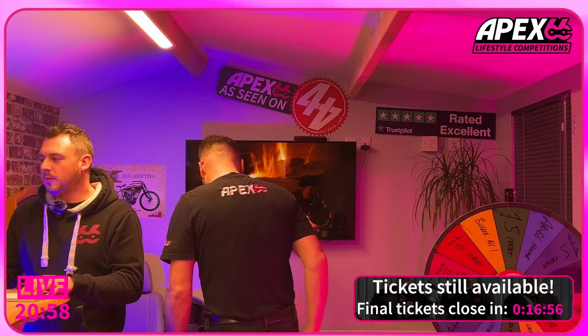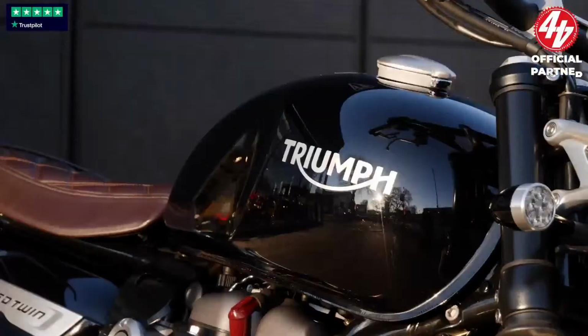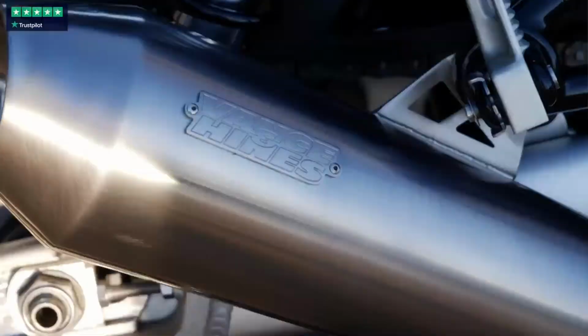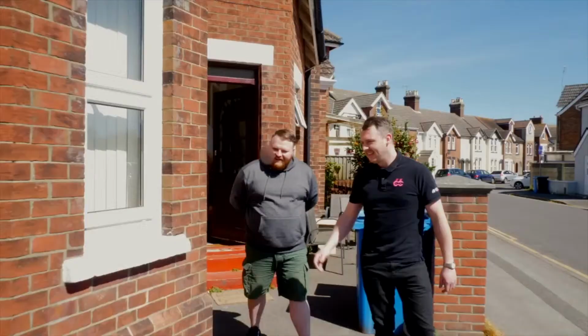Right, come on then. What are we doing now? Higher or lower? Well, I'll tell you what, why don't we start off by having a look at this? Triumph Speed Twin 1200. We have not done one of these in absolutely ages, so we thought we'd find you a decent example, and we have found you an absolutely stunning example. Of course you can win this thing, you know the score. Get to that website, get your tickets, and we'll see you for that guaranteed live draw.